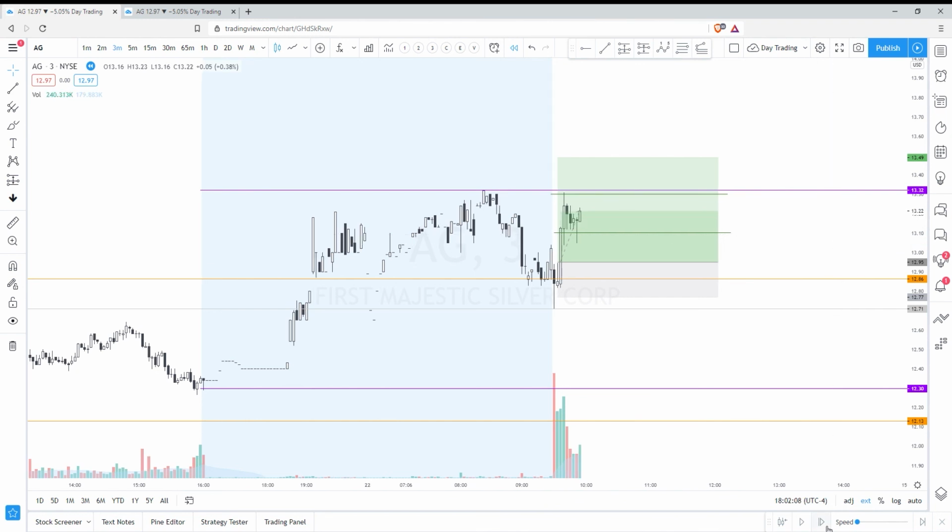Next candle is amazing. It takes out the highs of the previous 2 candles, including that hammer that just came through and retested. I'm feeling pretty good about this. Look at the pickup in volume, guys.